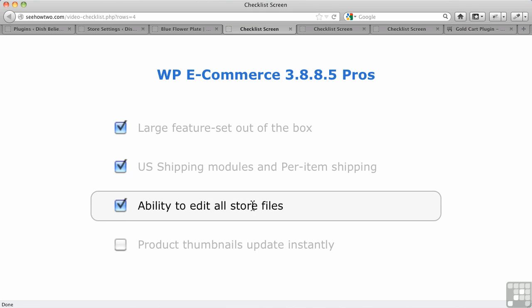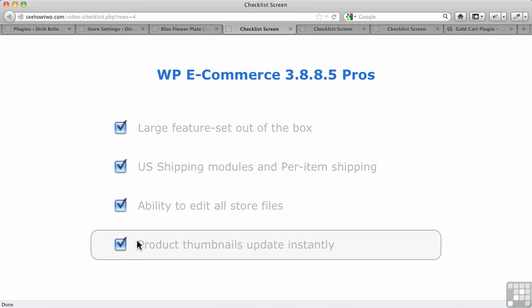The ability to edit all store files, they do make this very easy. Now, unfortunately, you really shouldn't have to edit those files necessarily, but the fact that you do have to or may want to, they make it very easy. So at least that's a very powerful element of its plugin.